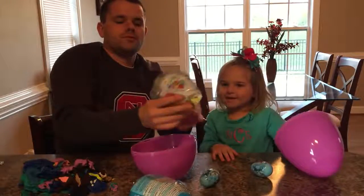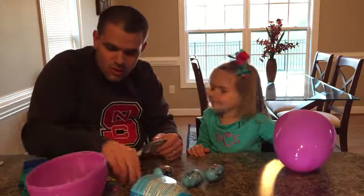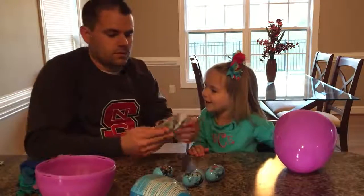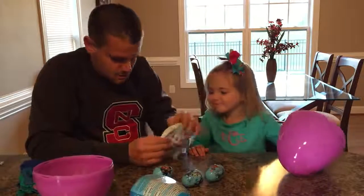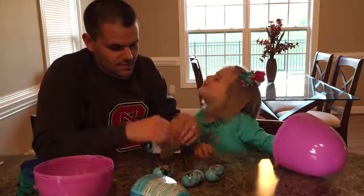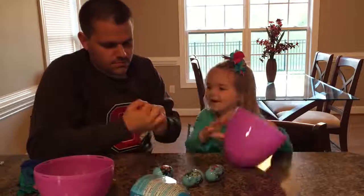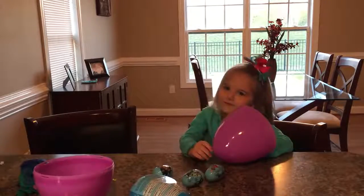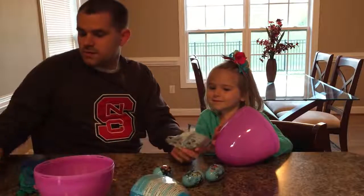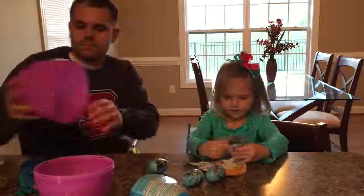Wanna open up the Disney Tsum Tsum? Yeah! And see what we get. Still don't have Winnie the Pooh. Daddy still wants Winnie the Pooh. Well, we'll get Winnie the Pooh this time. Let's see. Can we get Winnie the Pooh? It might be Winnie the Pooh. Let's see what they have in here.